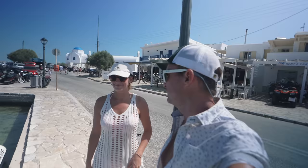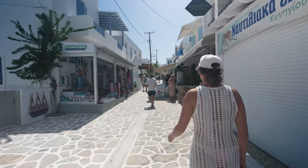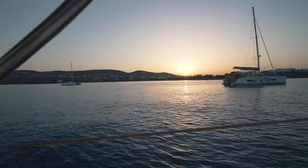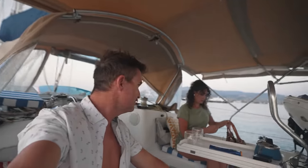All right, where to? Where are we going? Food. Okay, we need food. There's nothing quite like these beautiful Greek streets and some tasty gyros. All right, so it's kind of a pretty common anchorage here in AntiParos.